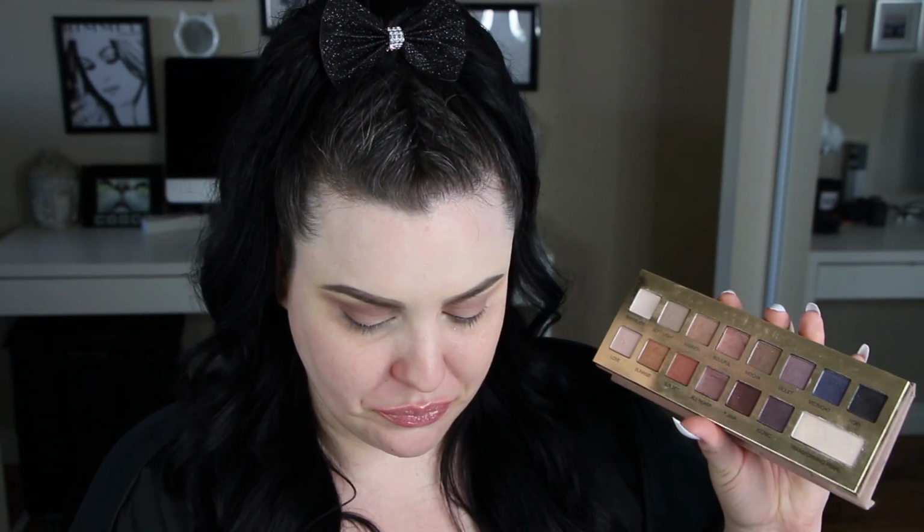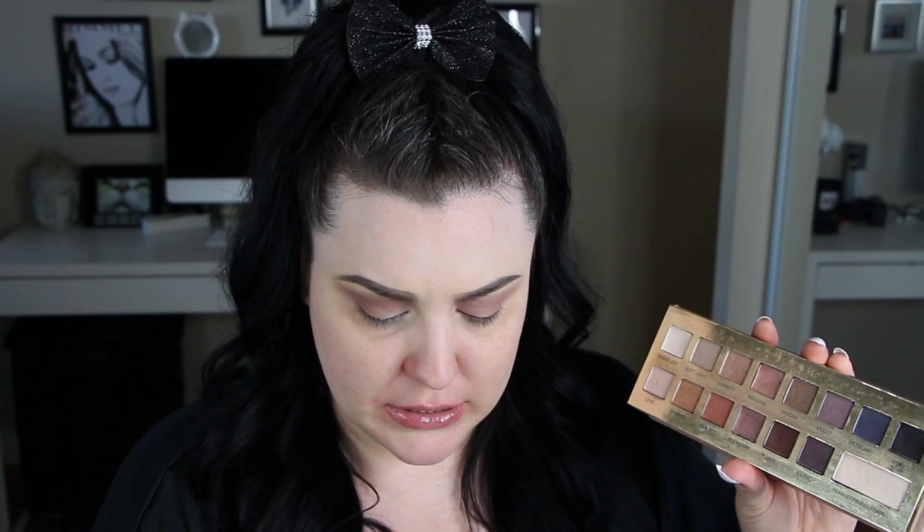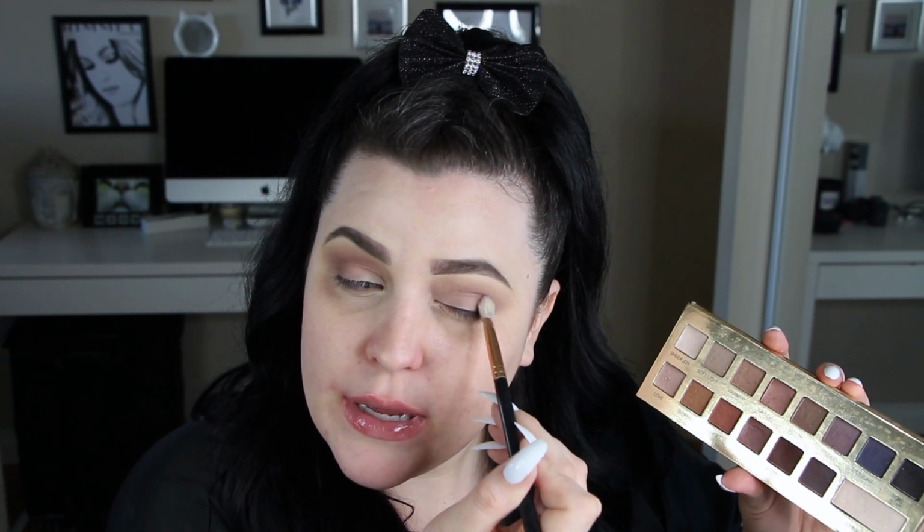And then I'm gonna switch my brush. This brush is actually quite large. I'm just gonna go to, this is a Morphe brush. It's rubbed off. It's kind of like a MAC 227, just a finer blending brush. It has pink on it. I'm gonna go into Java and just pop that right on the outer third of my eye.